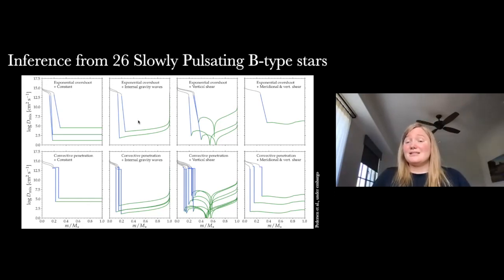So what you see is there's a large diversity in the mixing of these stars, which is very interesting. And for the first time, we've been able to infer what these internal mixing profiles look like for such a large sample of stars at once.